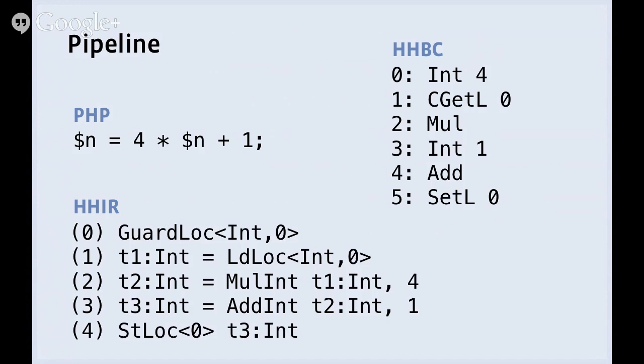So earlier I mentioned that we try to take advantage of those cases where we know the type 99% of the time, but we can't statically prove that it's always a certain type. So the way we deal with that is by, at the beginning of each chunk of code, which we call a tracelet, we guard the types of values that we care about. So in this case, we start by guarding that the first local is an integer. And then we can emit the rest of the code assuming that it is an integer, because we know that if at runtime it turns out to not be an integer, the type check will fail and we'll go to the fallback mechanism. So then the rest is pretty straightforward. We just load the value, and then we multiply T1 by 4, and then we add 1 to it, and we store the result back to local 0. And the T1, T2, T3 are just anonymous values. They roughly represent what you would see on the stack in the interpreter, but there isn't an exact correspondence.